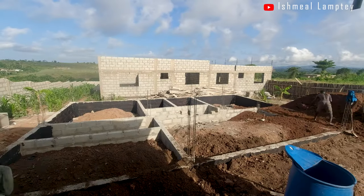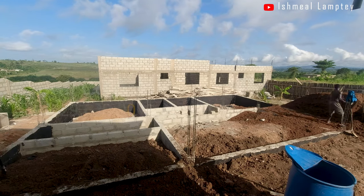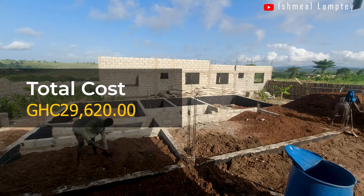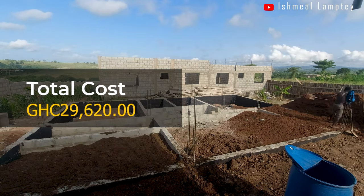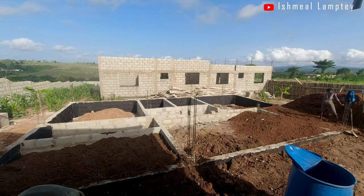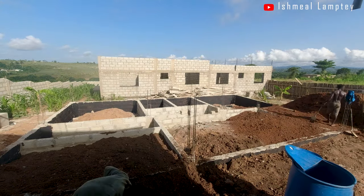The total cost for this phase, including materials, transportation, and labor, amounted to 29,620 cedis. We didn't buy wall board for this phase because we had a few available that we worked with. The foundation took about 3 days to dig and about a week to complete the block work.